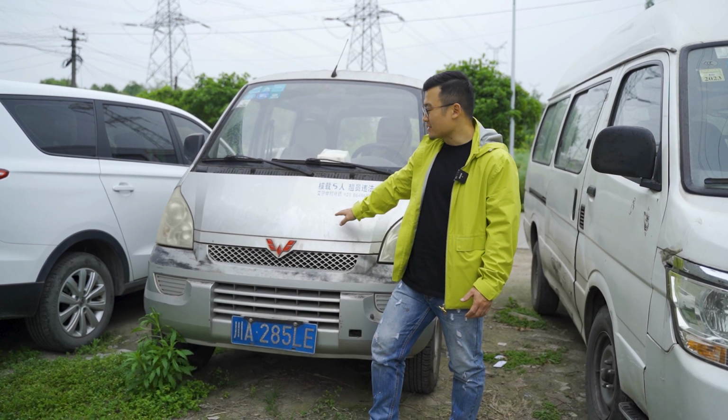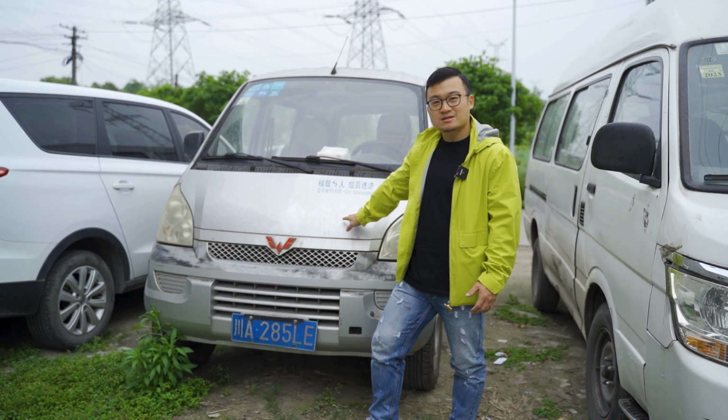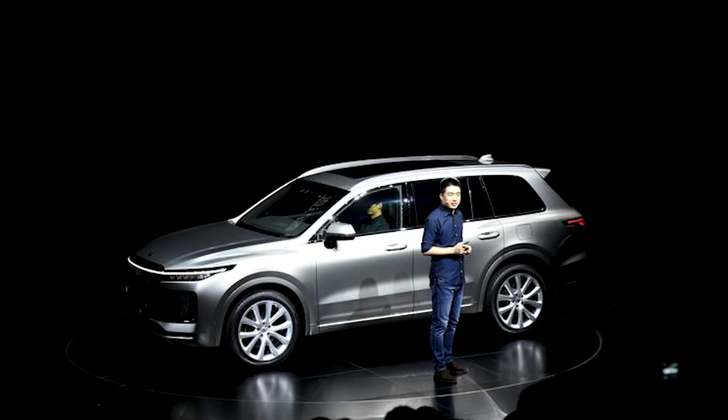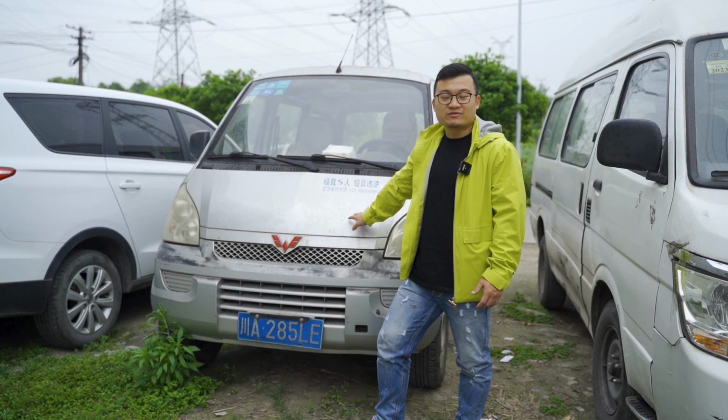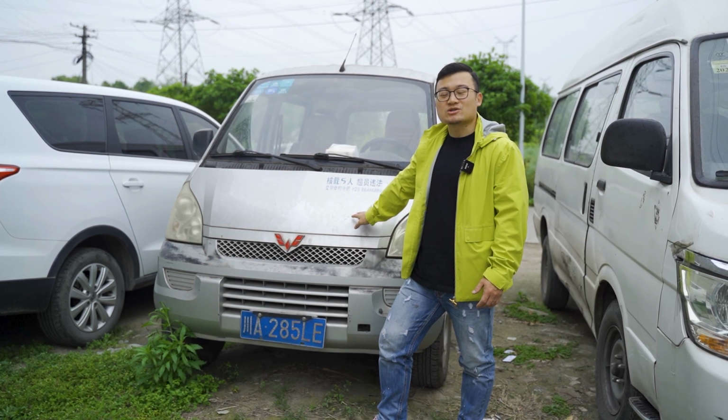How have we come from this, a rugged plastic and metal box with a borrowed engine, to the likes of NIO and Lixiang and BYD in just 10-15 years is beyond me. That belongs to the history book, and we shall see about that.